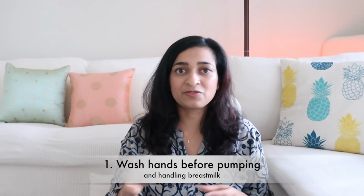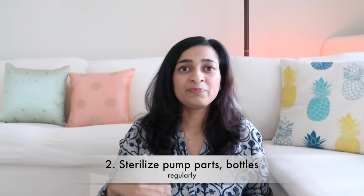Number one is always handle the breast milk and all of its equipment with clean hands. So wash your hands before pumping and before you're transferring the milk into the bags. Similarly, along those lines, always sterilize all your equipment promptly, like all the pumping equipment, the bottles you pump in, and all the bottles that you store, to make sure that there's no contamination.